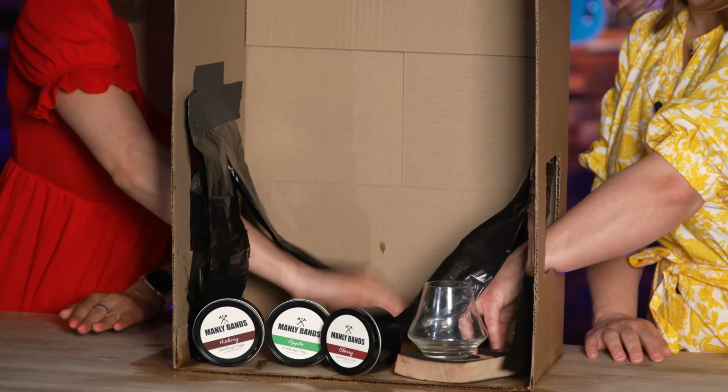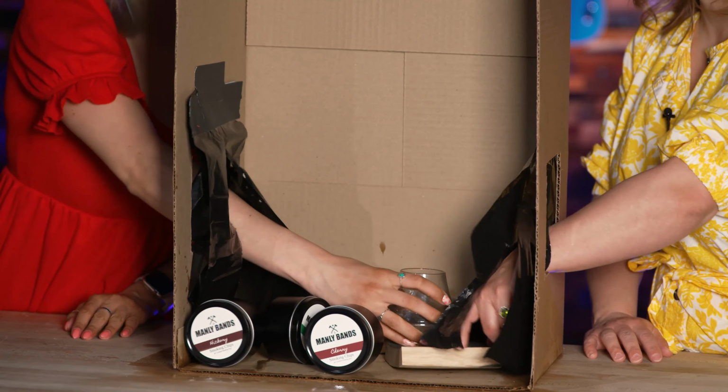Three, two, one. A glass? The whiskey glasses, the smoke whiskey kit. Ooh, that was a good guess. So this is the Connoisseur. It's our whiskey smoking kit.